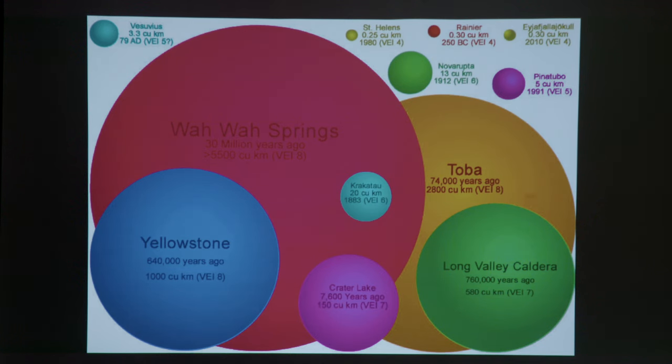So this is a nice way to compare eruption sizes. We've got St. Helens right there, a little tiny thing. You've got your Yellowstone, Long Valley in Southern California, Toba that almost killed the human species.